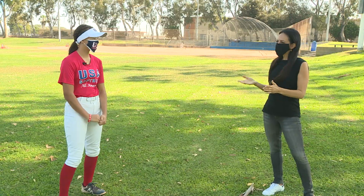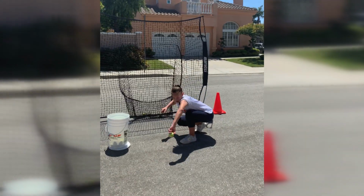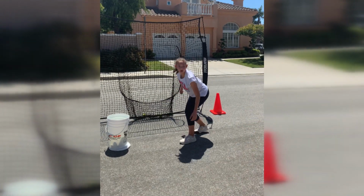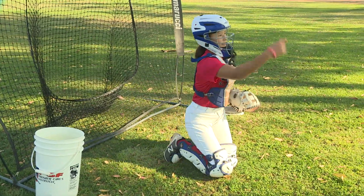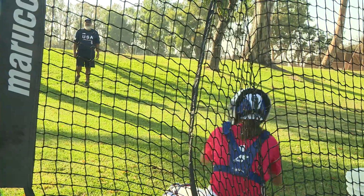So obviously with the pandemic going on, how are you staying in shape? How are you practicing? Usually we practice at a place called On Deck, but since that's closed because of restrictions right now, me and my dad, we stay in shape by just going in the backyard, hitting into a net with a few balls, and fielding, throwing, catching, everything like that. We also come to Wilson Park to practice here on the side. Just me and my dad, we just do all the stuff that we need to do.